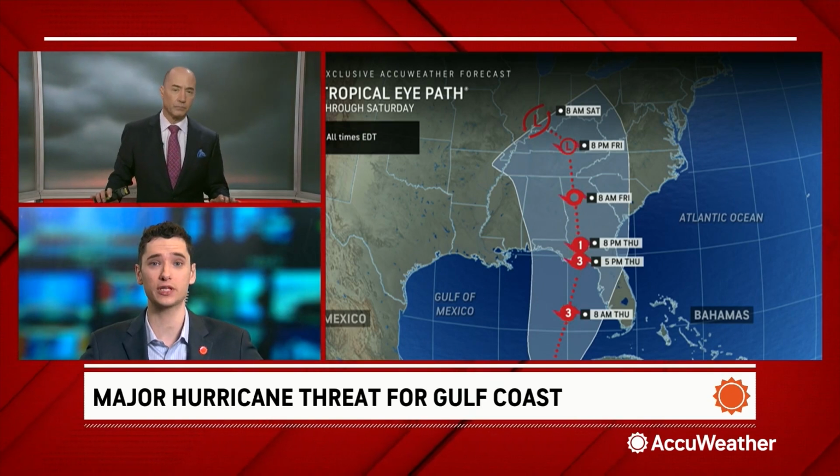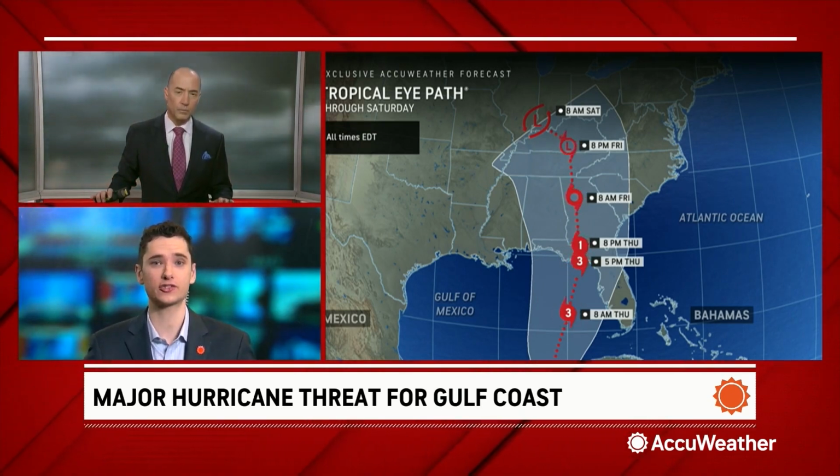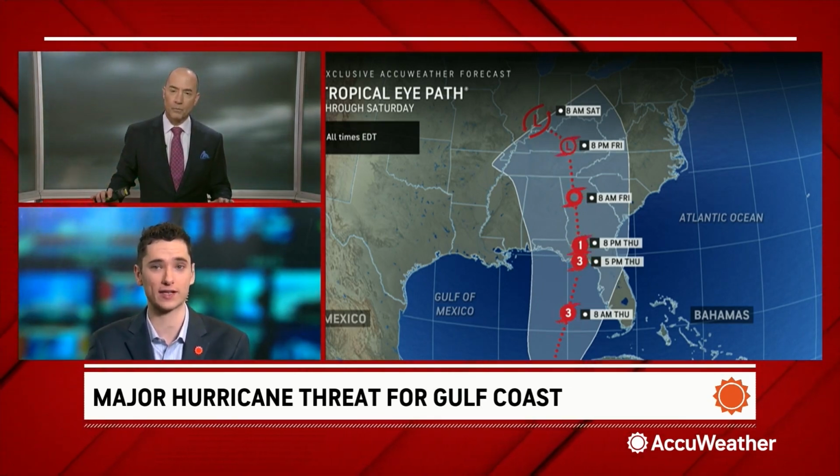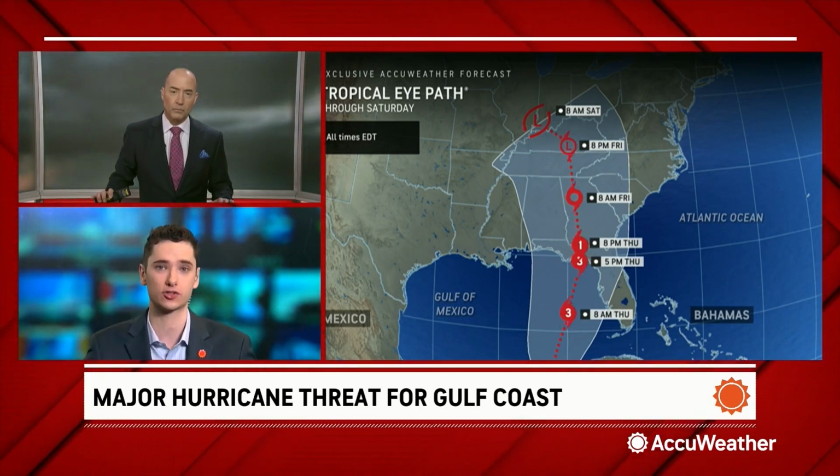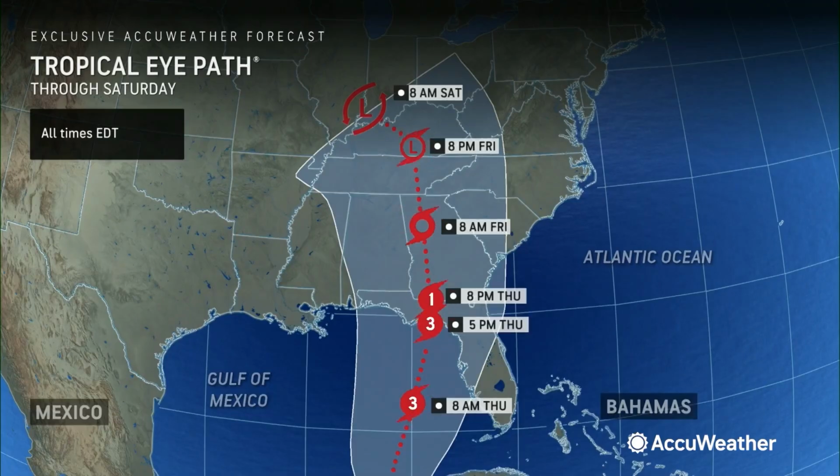Right. I think this is going to be a pretty large system, so don't pay attention to necessarily where the center of the storm tracks if you live outside that area. This is going to have widespread impacts even beyond the scope of the cone. And so we're concerned about flooding potential, and the storm surge is what I'm really concerned about. Not only are we going to have a strengthening storm, but we're also going to have a growing storm. It's going to be large, and so these larger storms can produce a lot more storm surge. I'm concerned about Tampa Bay, and then all the way up into the Big Bend area. We could see a very, very significant and potentially deadly storm surge all the way up in those areas.